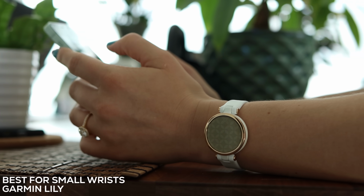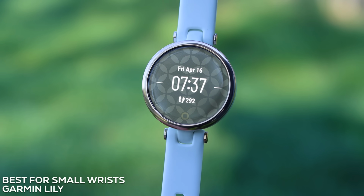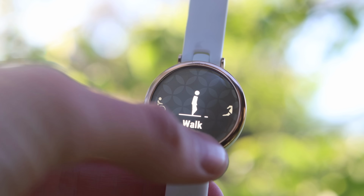But talking about aesthetics of smartwatches, some people have smaller wrists, and a large watch like this just might not look good on your wrist. And if that's the case, there are smaller watches out there, and probably the smallest one that I've seen, while still being a pretty decent watch, is more like a hybrid watch in a way. This is the Garmin Lily. It's more of a feminine design, and it's incredibly small, while still giving you a basic touchscreen.